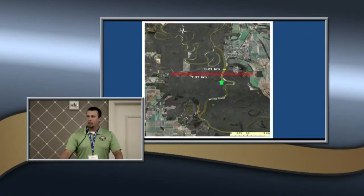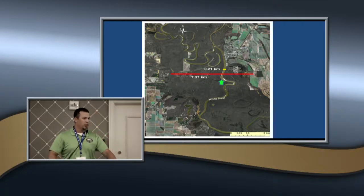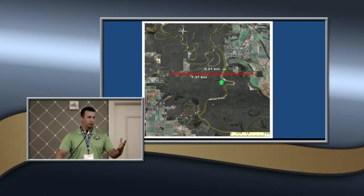As I mentioned, it'd be interesting to know some of these patterns. Where the green arrow is actually my lowest box on the entire project, so furthest downstream. So we'd assume any flood, if anything flushed, we would pick it up. But you can see the actual stream channel itself is only 0.2 kilometers wide. At a decent flood, the bottomland hardwoods could potentially be over 7 kilometers wide. So there's a lot of opportunity for those fish to get out in the woods.